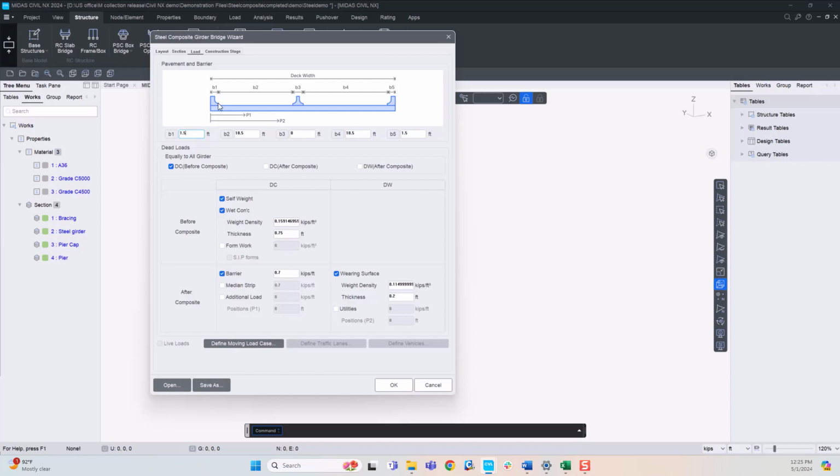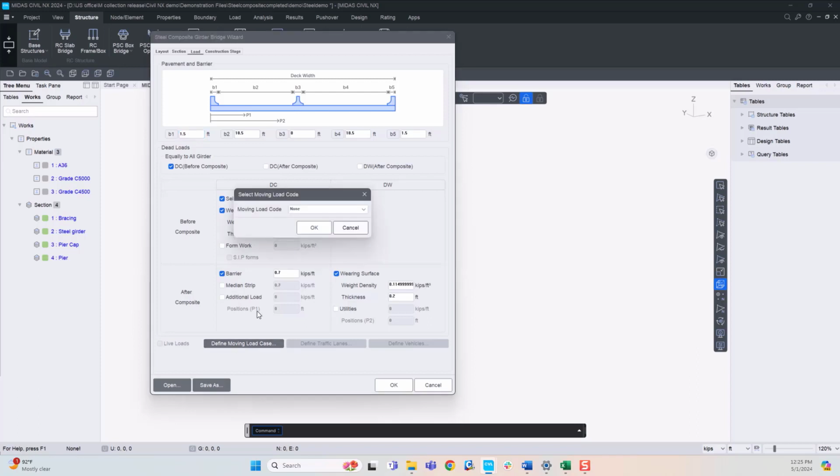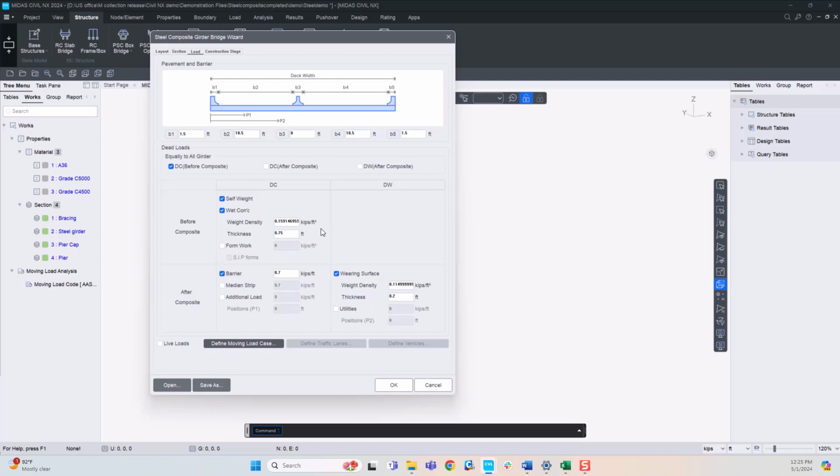So here I am setting the layout, like what are the details of my crash barrier, median strip and the total width of the carriageway. Once that is done, here I can choose the static loads and then I have the liberty to choose the moving load definition from here. So I select that. You will find different codes like AASHTO standard, LRFD, PennDOT or Canadian standard. So we will be using AASHTO LRFD first in this case.